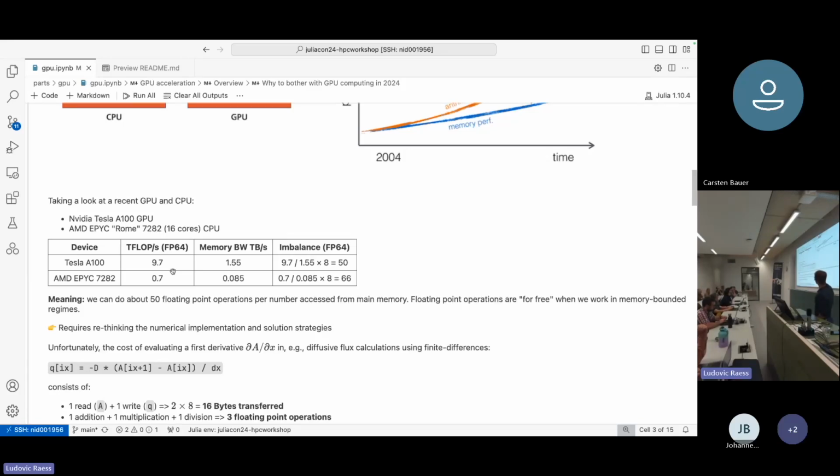If you look at the flops versus byte ratio, we have a factor of 50 or 60. That means that on a GPU like this Tesla A100, the GPU that's on Perlmutter, we can do 50 floating point operations for free. So on two numbers we can just dumbly add plus minus 25 times, make sure the compiler doesn't remove it, and then we'll start to become memory bound, because we don't access other data, we just increase the arithmetic intensity.